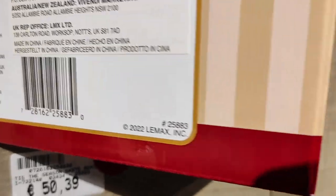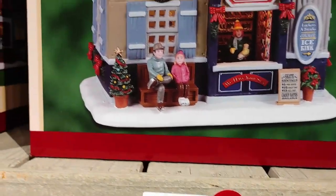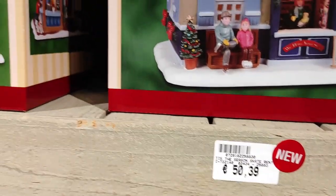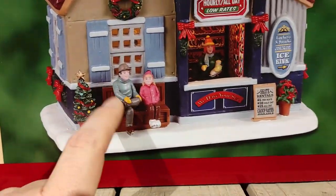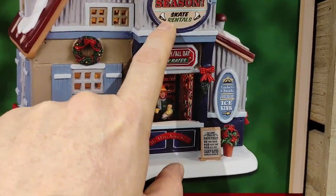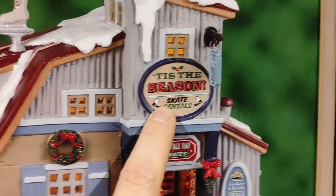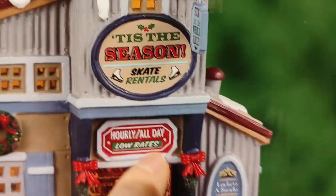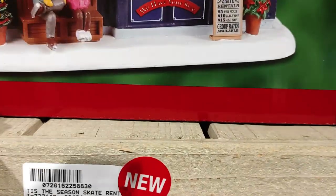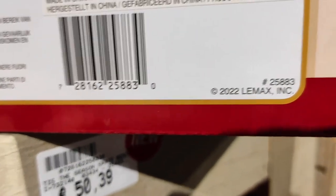yes. On Lemak's site, this is advised as being part of a Covington Village collection, but look at the outfit, guys, too modern. This is not suited for Covington Village, and those ice skating there, too modern to be... ice skates there, too modern design to be Victorian era Covington Village. So I think they made a big mistake advertising this as part of Lemak's collection, but this is 2022.